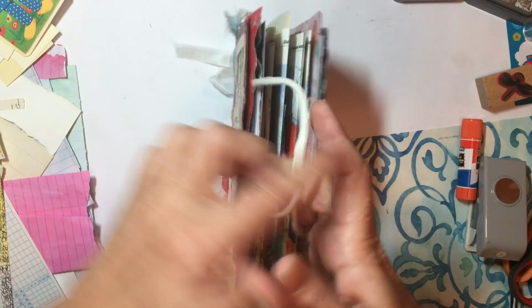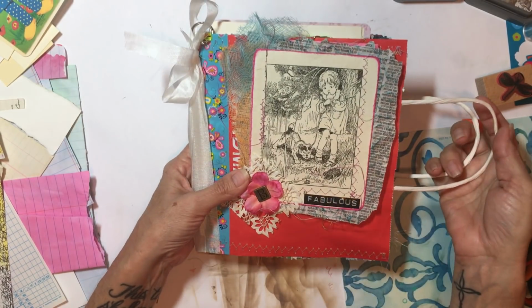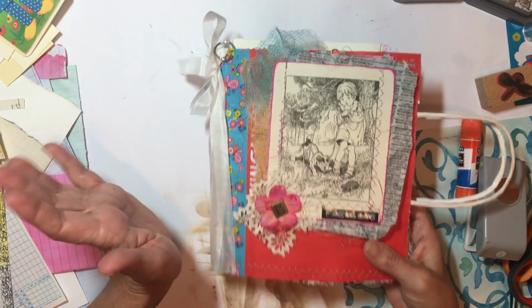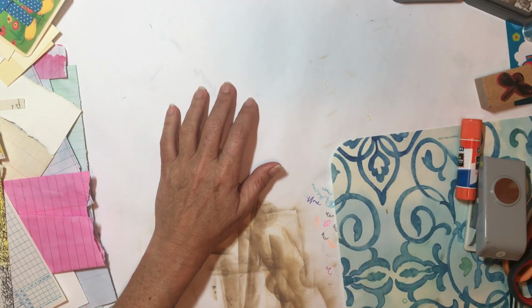So this is ready to send out, I think. I just need to package it up, put some fibers on here and package it up, and it'll be good to go.